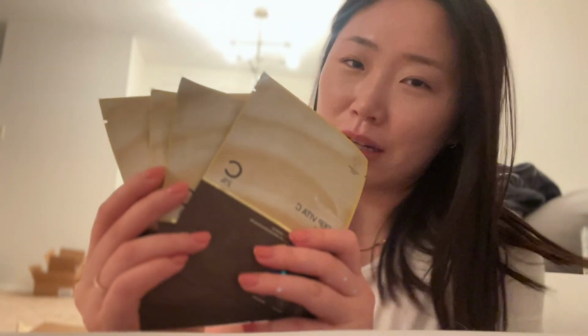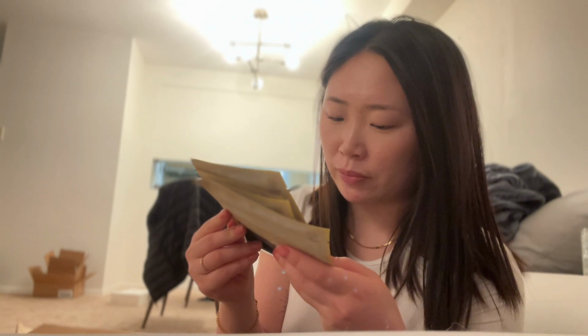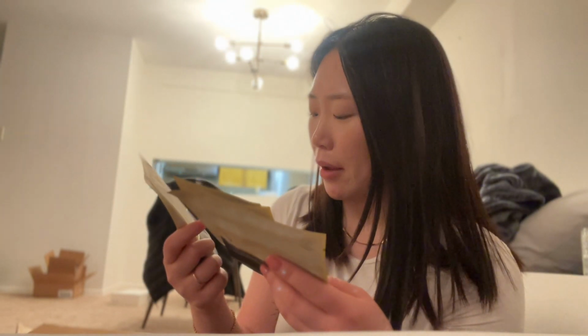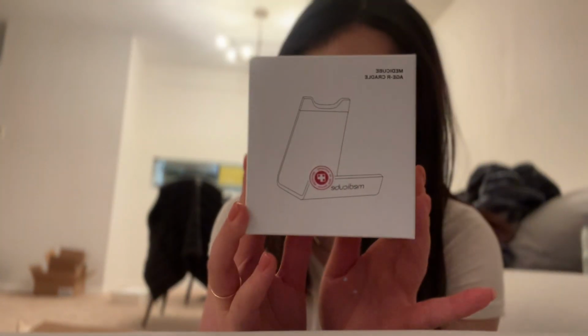So the first item here is the Medicube Deep Vita C Mask. And I think these came as free gifts because I definitely did not order these. And let me just double check here. I know Medicube kind of has a lot of fragrance in their products, so I don't think that I'll keep these. I'll probably give them away or sell them. This is a cradle, so it's a stand for the machines that I'm about to show you.